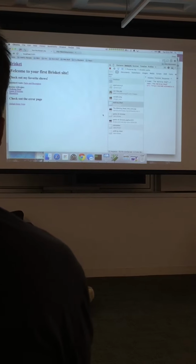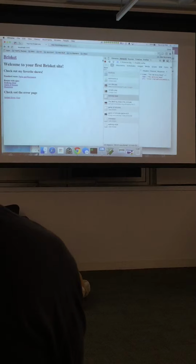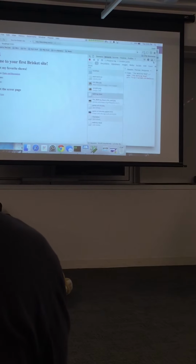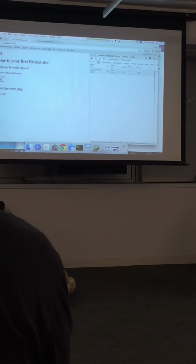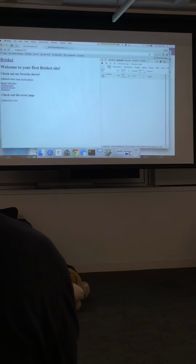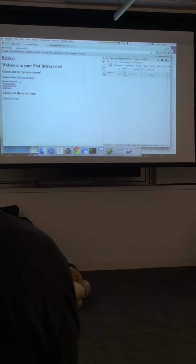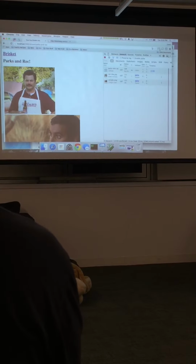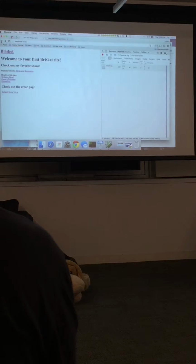And to prove to you that it works on the server exclusively as well, I can disable JavaScript and refresh the page. And now when I click links, so if I go to Parks and Recreation, it does a full page refresh. So it just degraded to a traditional website.